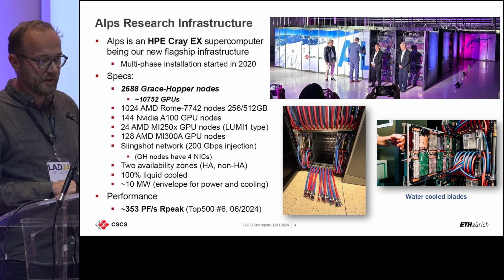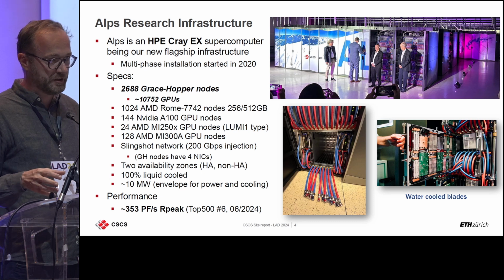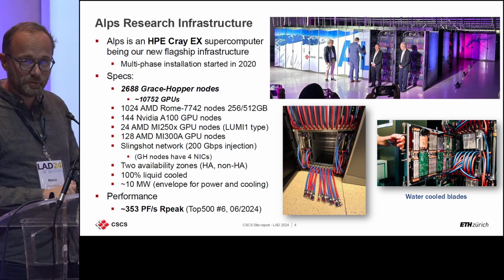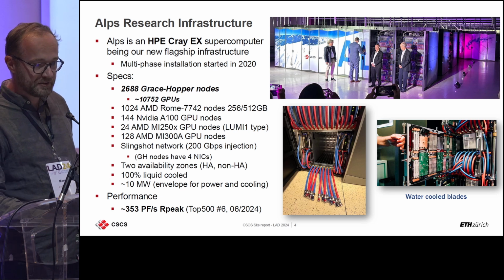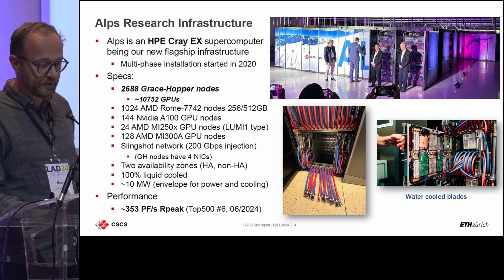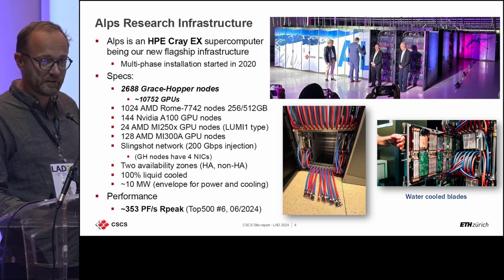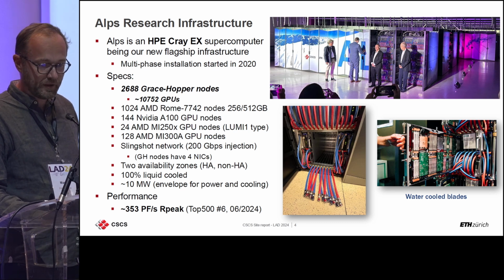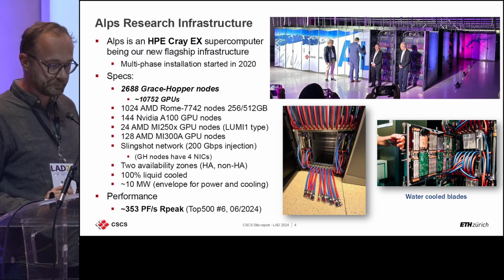The system is liquid cooled all the way to the processors, and as a center we use the water from the lake to cool down our infrastructure. The total envelope of this environment is around 10 megawatts. The peak performance of Alps, which was measured in May 2024, is around 350 petaflops, and we reached position number 6 in the Top500. We are now running new benchmarks, so we might get different results in the November list.